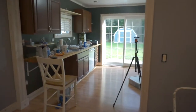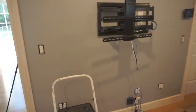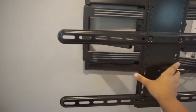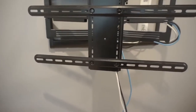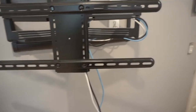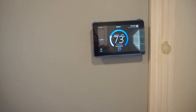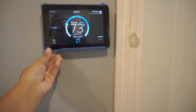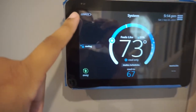So this is the kitchen, which we'll go to in a minute. This is the other living room wall. They left the TV mount, which is awesome because this stuff costs like a couple $100. So when I get a new TV, obviously I'm gonna mount it there. It has a relatively new air conditioner, I think it's like 3 or 4 years old. Oh, I forgot to take this tape off. But yeah, this is the air conditioning system. It's a Lennox, I don't know how to say that.